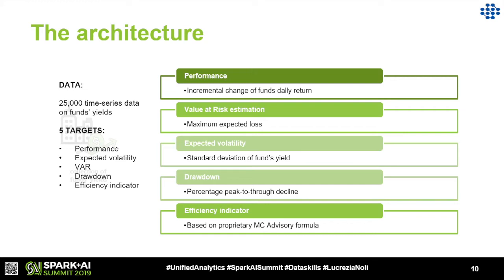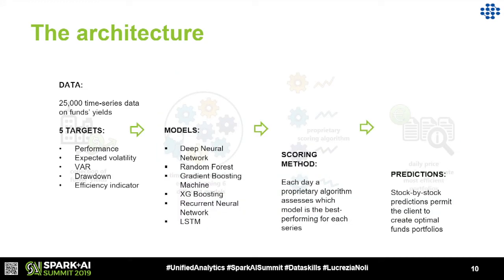Because the model is quite sophisticated, we decided we wouldn't be trusting just a single algorithm. And this is often the case. We've been listening to this concept for the whole 2 or 3 days of the conference, right? You never trust a single algorithm because you never know at the beginning which algorithm will be the best for your problem. So in this case, we compare 6 different algorithms, but we do it every day. Because again, if some characteristics of the fund change, then the model that was best performing today might not be the best performing tomorrow. So we always wanted to evaluate all of these models against the time series.